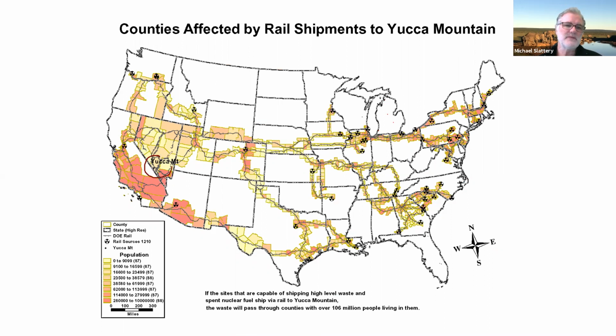So here's Yucca Mountain over here in Nevada, just northwest of Las Vegas. And the colors that you see here are the counties, and the darker the color, the higher the population, the counties through which the nuclear waste would need to be transported to get to Yucca Mountain. So from the South Texas plant, it would either have to go up there or through there, and then make its way through Yucca Mountain or through these populated areas.